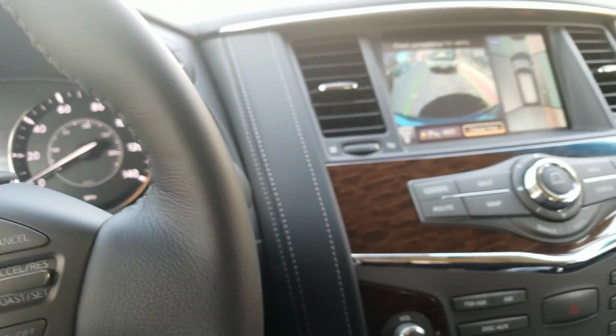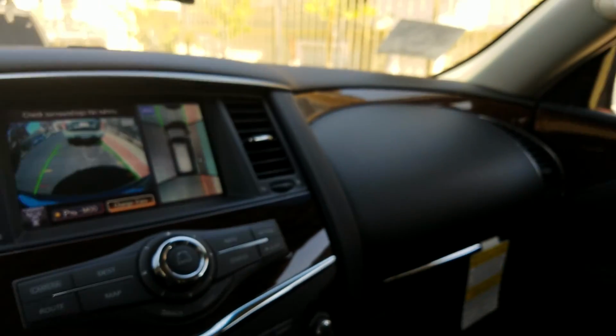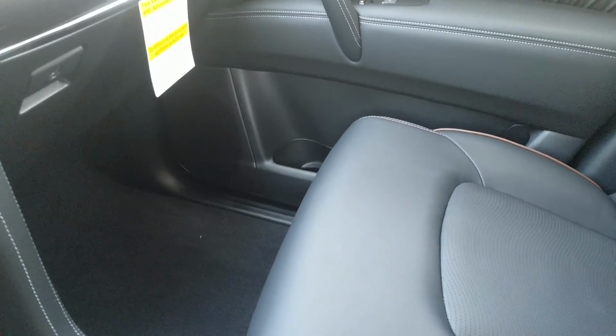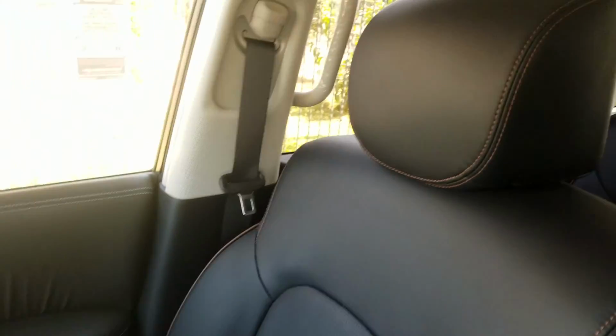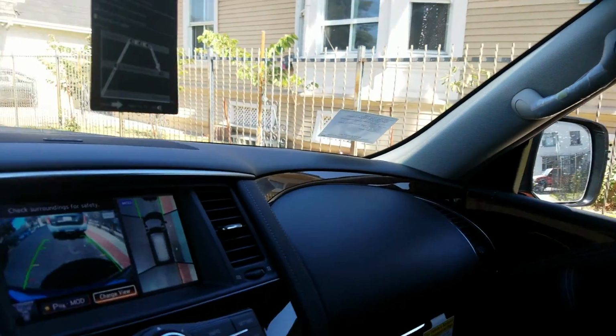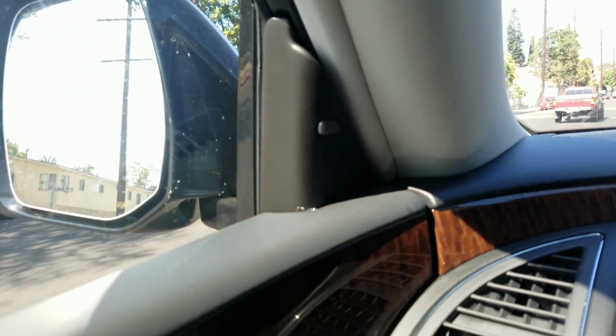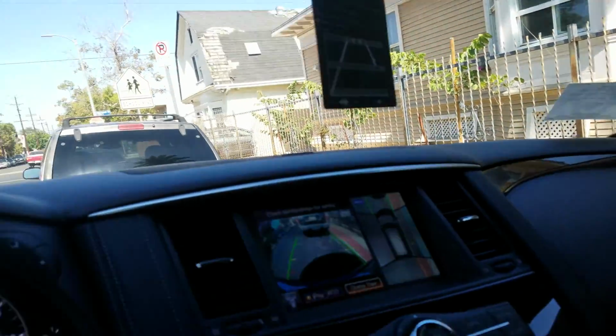Now, moving on to another safety feature. Now, I know I'm going kind of in a list one by one. It might not be the most entertaining, so I'm just going to give you an overview of the Nissan Armada as I'm talking. But so we have, of course, a blind spot warning and the blind spot intervention systems in the 2017 Pathfinder. As you can see here, it's indicated by these two little lights in the A pillars here on both the passenger and the driver's side.